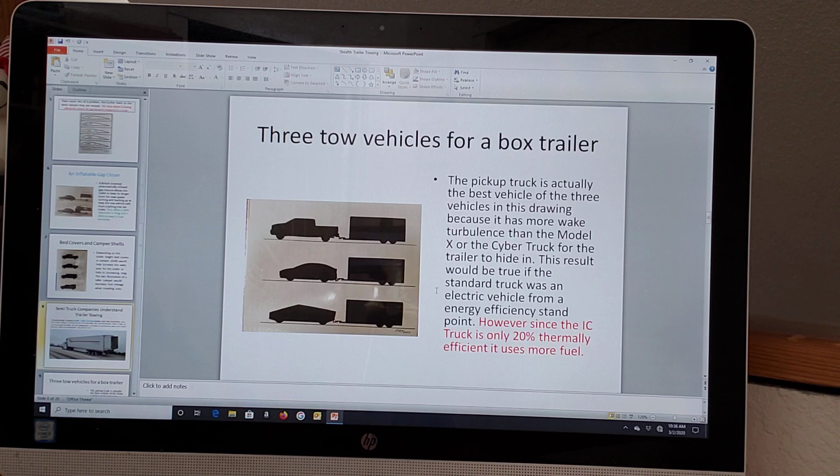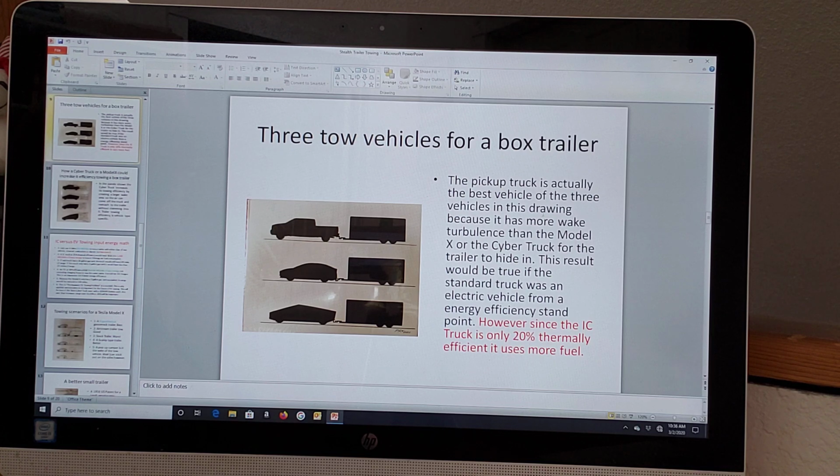That's their bottom line. Here's 3 tow vehicles towing a box trailer. This is a pickup truck. This is a Tesla Model X, and this is a Tesla Cybertruck. Of the 3 vehicles, the amount of energy these combinations require to go down the road, this pickup truck up at the top is the lowest, believe it or not.